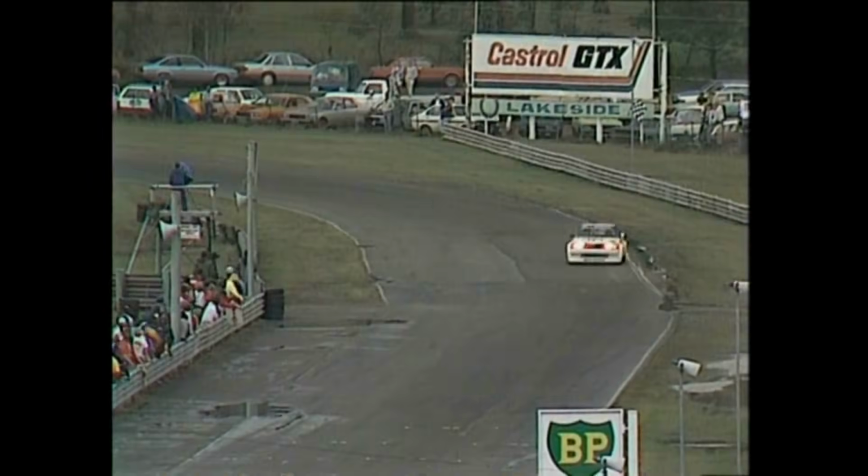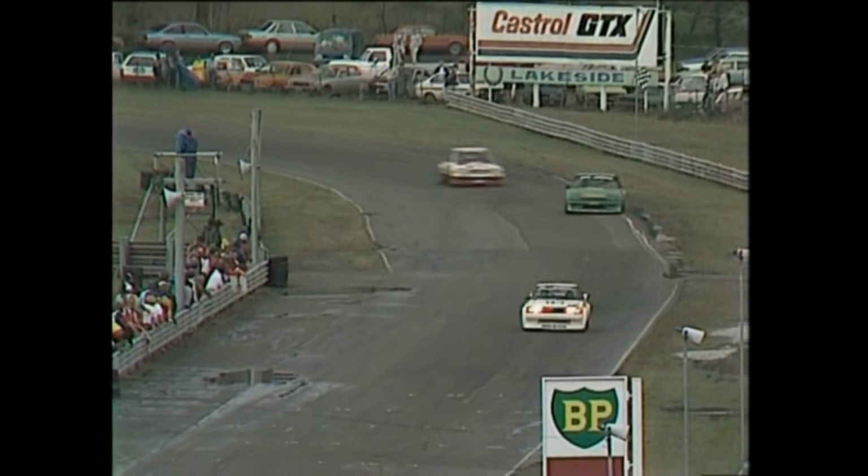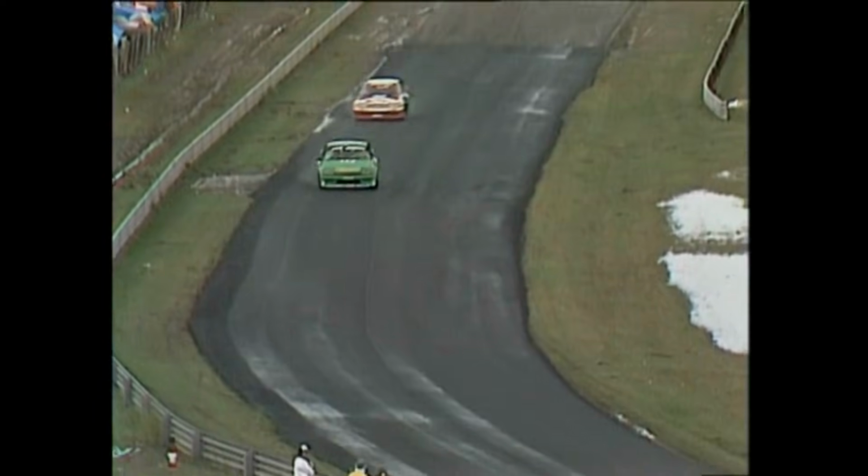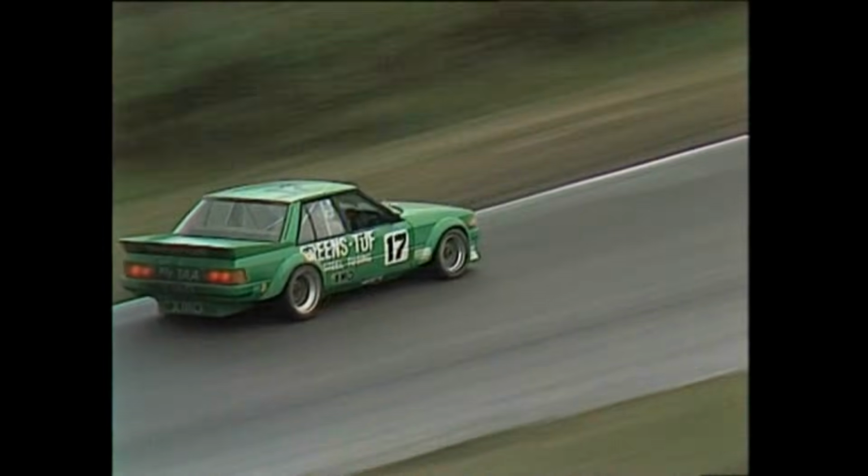2.73 seconds is the gap between Fury and Johnson across the top of the motorcraft loop and onto the straight. It goes down to 2.53 seconds. Well, Johnson's having a go. The question is, Bob, as Johnson's on intermediate tyres and the track is drying, will the tyres of the big Ford Falcon do 35 laps?